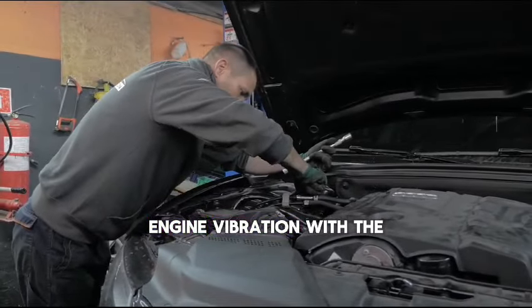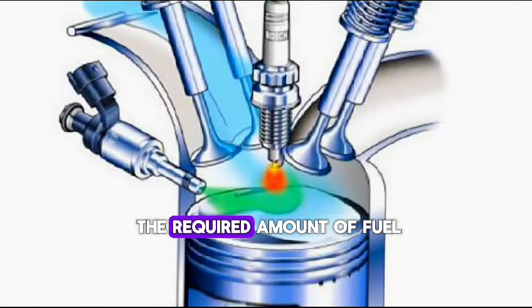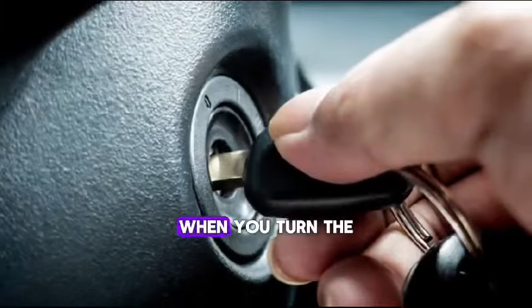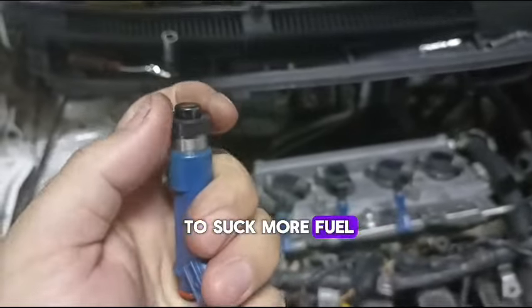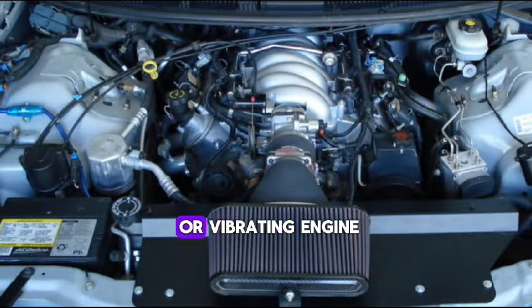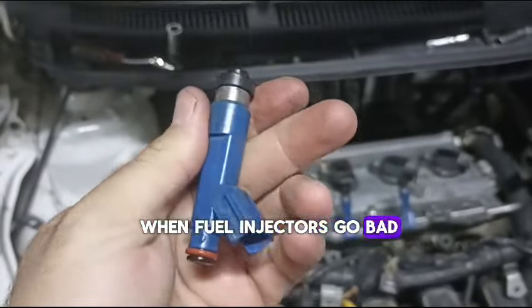Engine vibration. With a bad fuel injector, the cylinder of your car does not receive the required amount of fuel. When you turn the key to ignition, the cylinder might hiccup to suck more fuel, resulting in a shaking or vibrating engine. This is what happens when fuel injectors go bad.